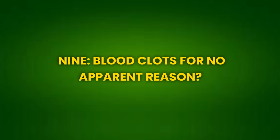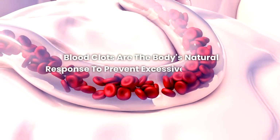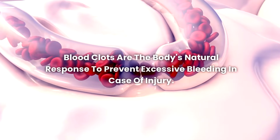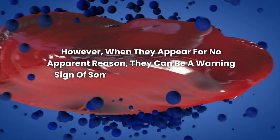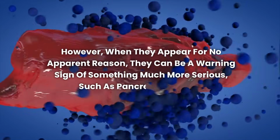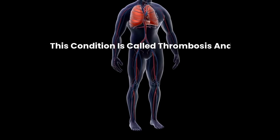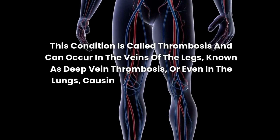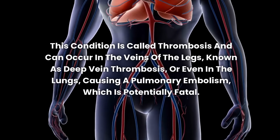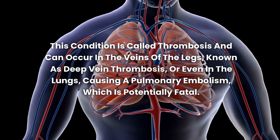9. Blood clots for no apparent reason. Stay attentive. Blood clots are the body's natural response to prevent excessive bleeding in case of injury. However, when they appear for no apparent reason, they can be a warning sign of something much more serious, such as pancreatic cancer. This condition is called thrombosis and can occur in the veins of the legs, known as deep vein thrombosis, or even in the lungs, causing a pulmonary embolism, which is potentially fatal.